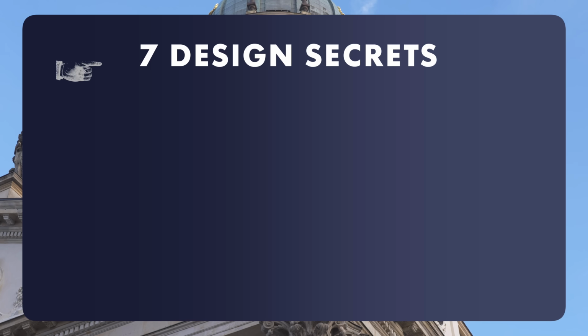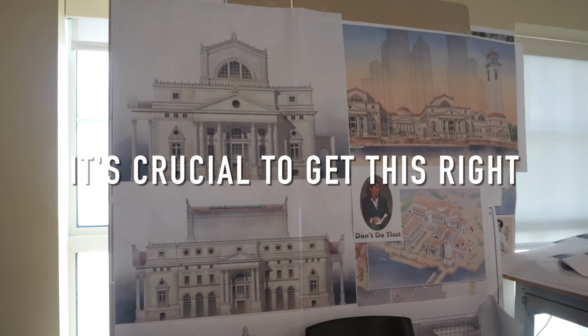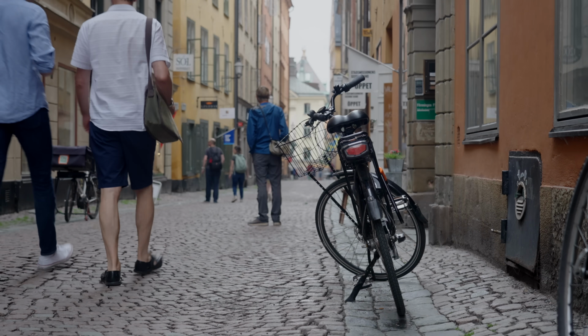We'll identify 7 design secrets that make places more livable and beautiful. It's crucial to get this right, because every poorly designed neighborhood makes urban problems worse. So let's dive in and see how it's done.